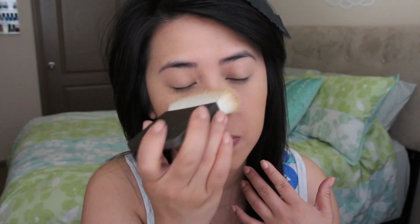It looks so natural. It blends in, not like a powder, but literally like a liquid foundation. I can't detect that I have anything on. I just absolutely love it and definitely recommend it to you guys. Love, love, love it.